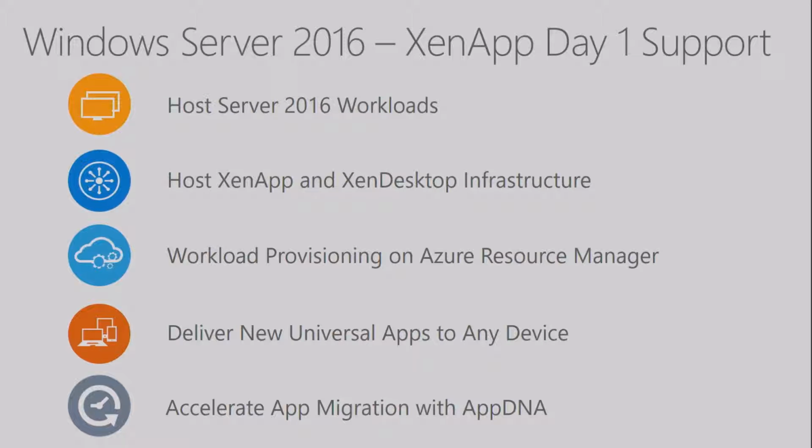The last one is about AppDNA. This is a great technology where, if you're planning your migration to 2016, you can leverage it to ensure your apps are compatible with this new platform. It'll give you a chance to fix any app compatibility issues before you deploy them on Server 2016.